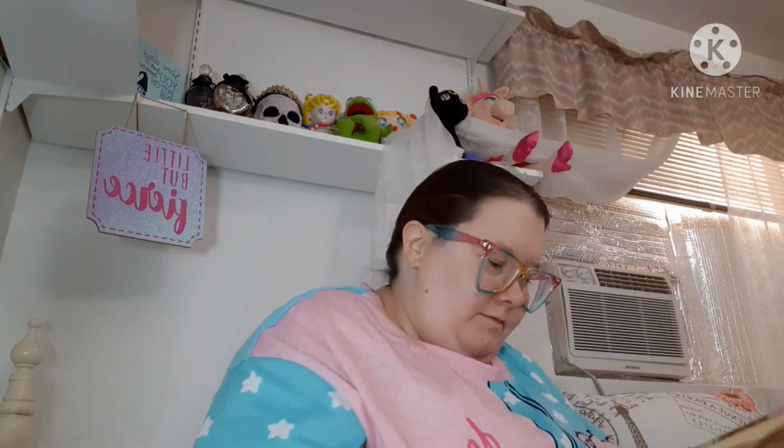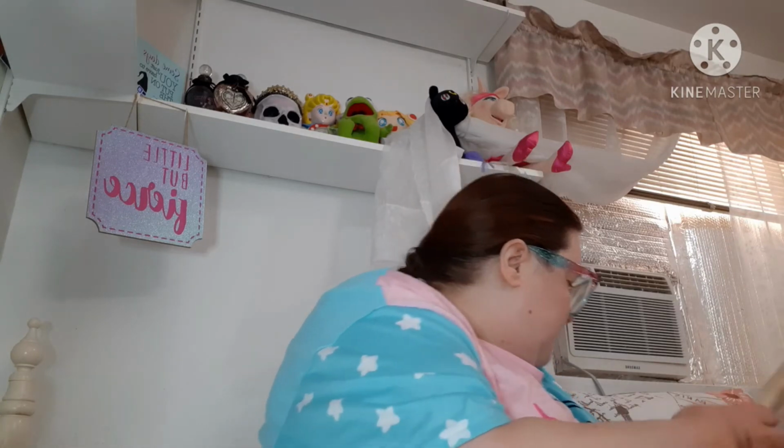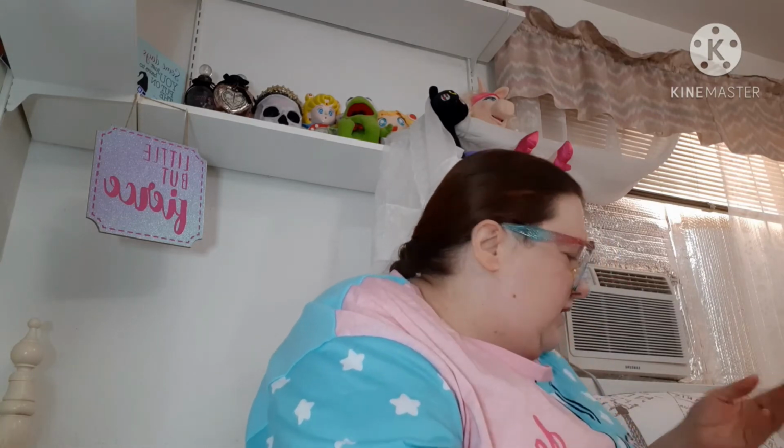That retails for $38. I do have one of their other palettes, but I haven't used it yet. I have their Game of Cones, their Game of Thrones one. So that was my Boxycharm base box.